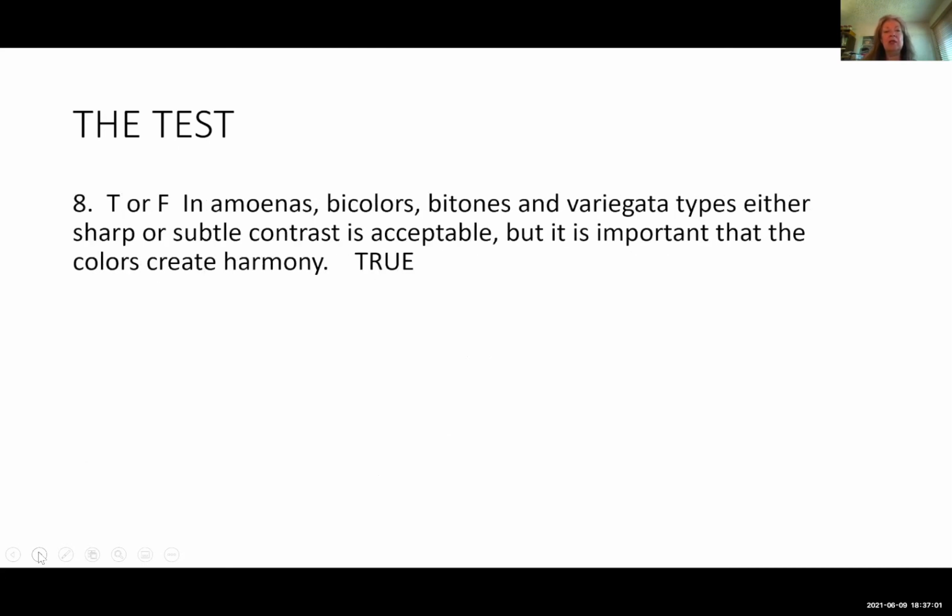True or false? In bicolors, bitones, and variegata types, either sharp or subtle contrast is acceptable, but it is important that the colors create harmony. And that's true.